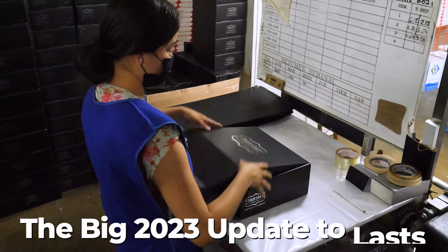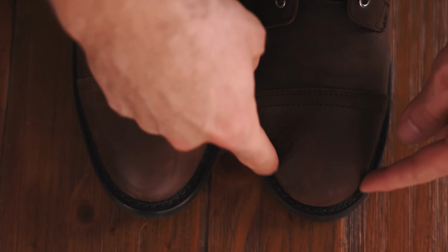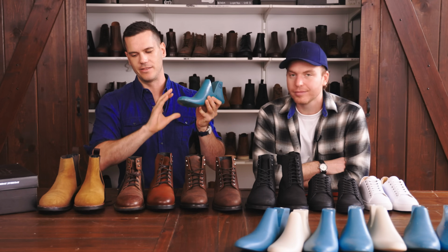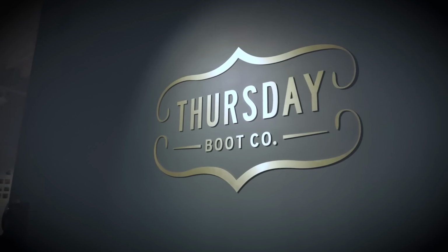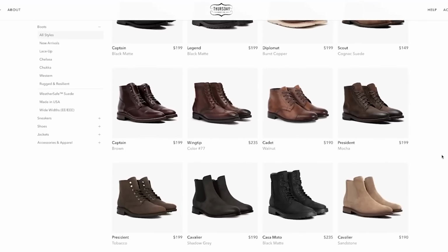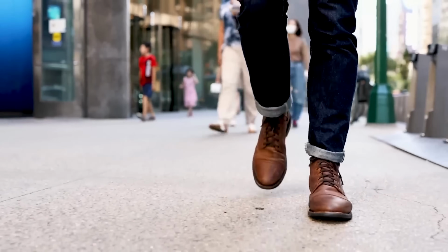The reason I'm here filming this today is because Thursday, you recently opened your own factory and you've updated some of the lasts. This is a last. It's the foot-shaped mold that the boot is built around, which totally determines the fit and the comfort and all this kind of stuff. One of the things we were sure about when we started the company is we want to make the highest quality products and sell them to customers at the best possible value.